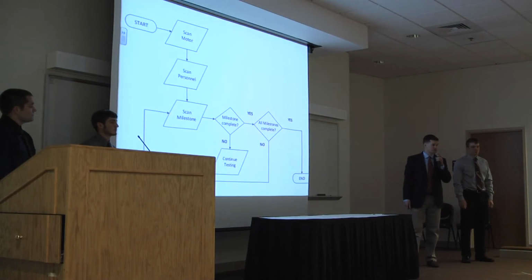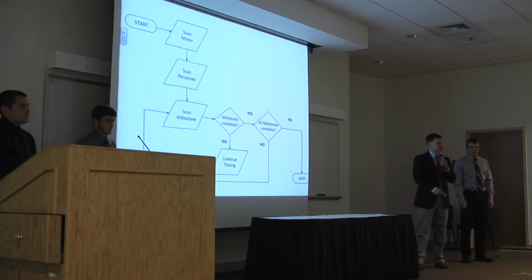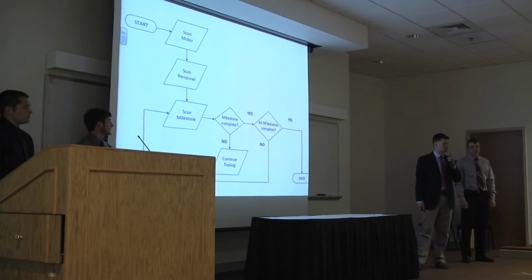And this is a simple process flow chart to show what the personnel are going to go through when they're testing this motor. The first thing they would do is scan the motor, whether that barcode be on the motor itself or with the paperwork that follows it through the process. Next, the personnel would be scanned, and finally the milestone. Then they'd ask the question, is that milestone complete? If not, of course they would continue testing. If so, are all milestones complete? If not, you come back around and scan the next milestone. If they are all complete, then you know your testing process is finished.